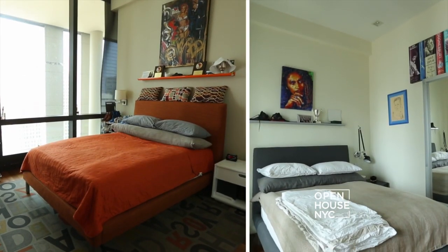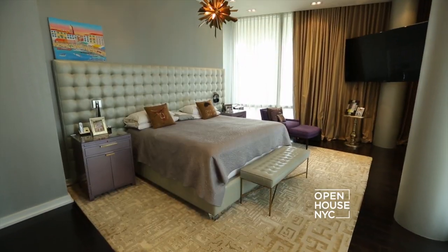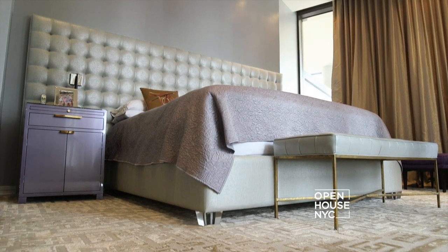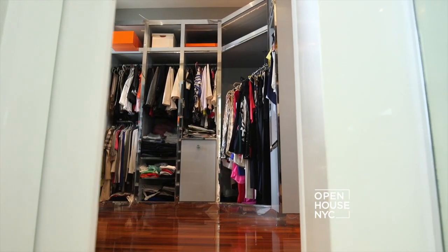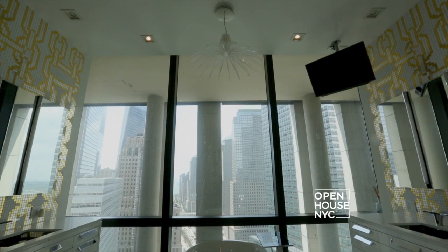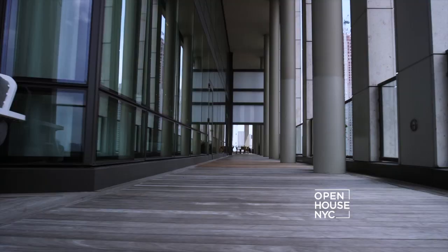There are seven bedrooms in this beautiful apartment, but this is the master. Filled with light, with eastern and southern views, your bed becomes a throne in the sky. Not only that, but also we have his and her walk-in closets and a spotlight bathroom. Trust me, you're never gonna see a view like that from any other bathtub in the world.